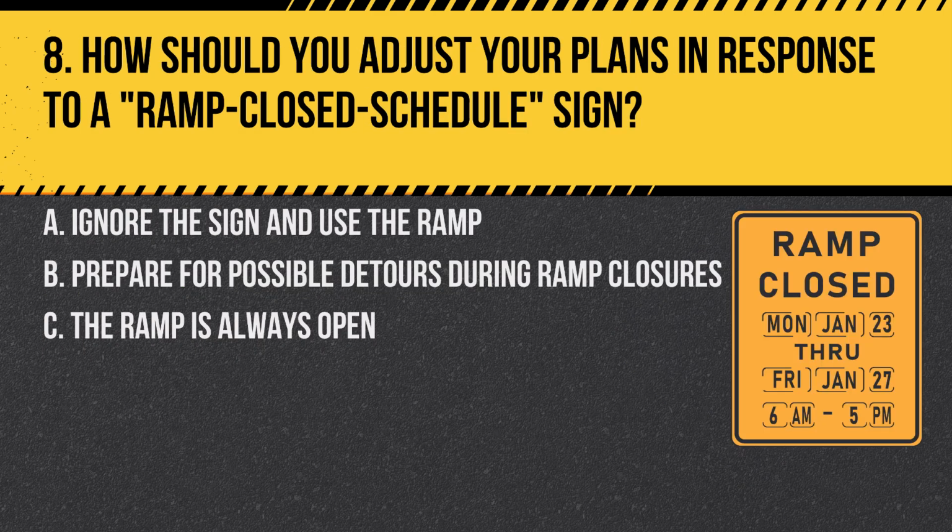Question 8. How should you adjust your plans in response to a ramp closed schedule sign? A. Ignore the sign and use the ramp. B. Prepare for possible detours during ramp closures. C. The ramp is always open. Answer: B. Prepare for possible detours during ramp closures. This sign indicates scheduled closures, and drivers should plan alternate routes.